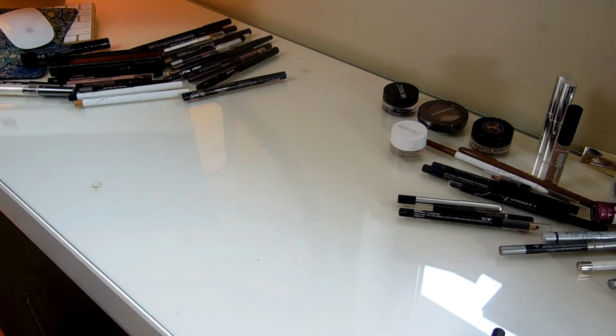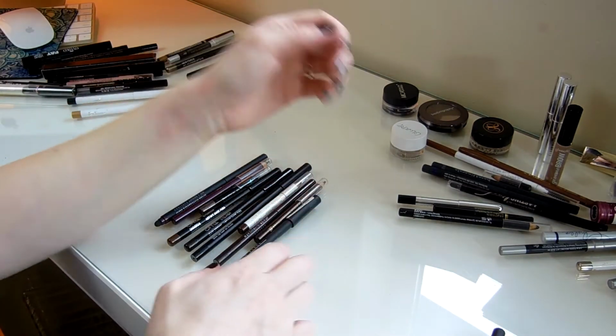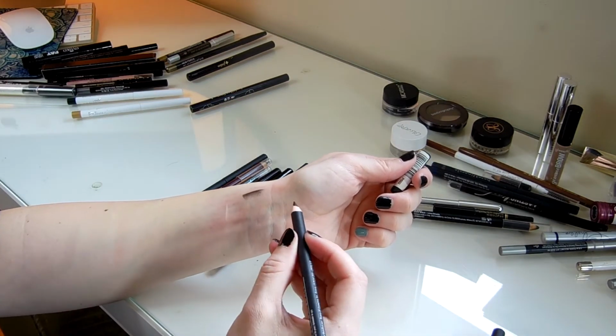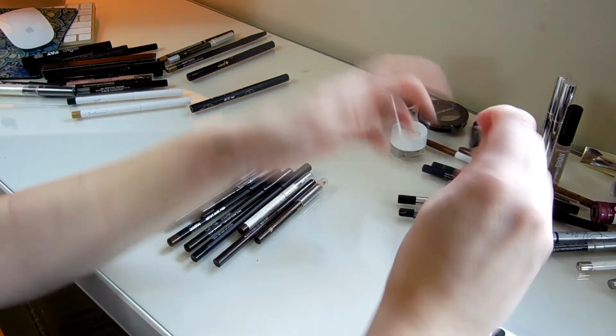Okay, let's see. Let's move on to the brown. Okay, I think these are all the browns that I have. Let's just get started. This first one is a LA Girl. Oh, I think this is supposed to be a black actually, and it is not very good, so I'm going to get rid of this one.